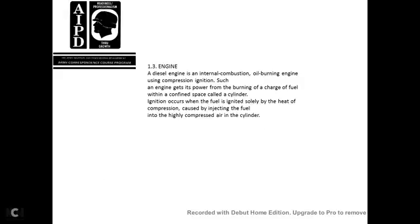1.3. The engine. A diesel engine is an internal combustion, oil burning engine using compression ignition. Such an engine gets its power from burning a charge of fuel while confined in a space called the cylinder. Ignition occurs when the fuel is ignited solely by the heat of the compression caused by the injection of the fuel into the highly compressed air in the cylinder.